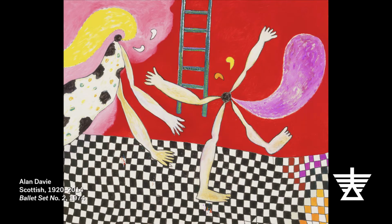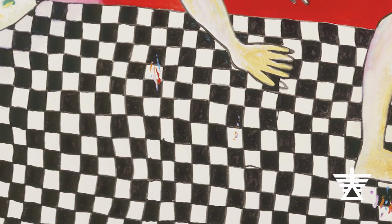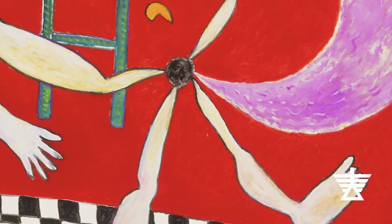Alan Davie was a Scottish painter, poet, and jazz musician. He was interested in working with freedom and spontaneity, which are elements of both jazz music and art styles like abstract expressionism and surrealism. In this painting, titled Ballet Set Number 2, there are some things that are immediately recognizable: the human arms and legs, the green ladder in the background, and the checkerboard floor pattern. Other things are less clear.